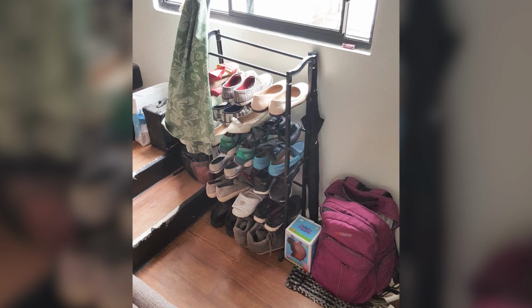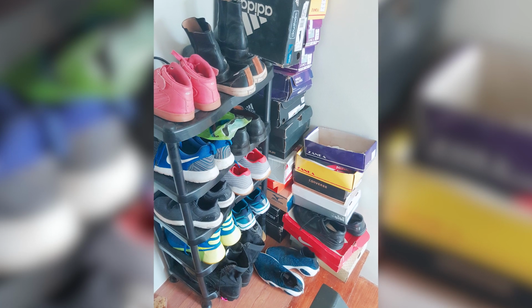Okay, so how did you resolve that storage dilemma? Before, they used to have all their shoes on this area. So you had to find a space to be able to create for them to keep their shoes somewhere else. So what did you do? How did you solve the problem? I was able to look for a shoe cabinet.